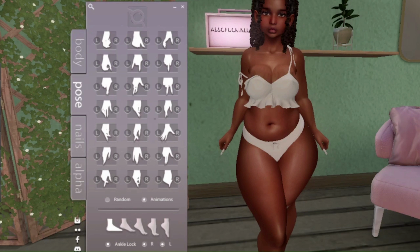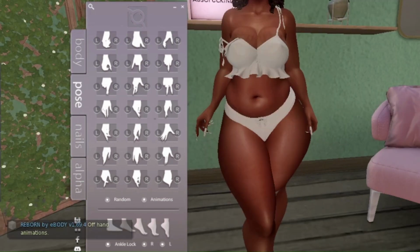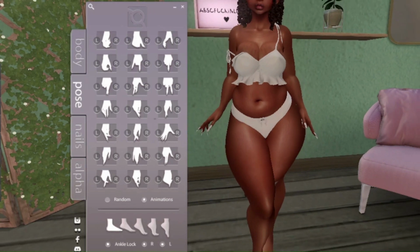So now we have poses, and we have the hand poses. It has so many hand animations, so this is great if you want to give your AV a more realistic vibe, or if you want to use the hand poses during photography sessions. As you can see, they can be animated as well as non-animated. You can do either the left or the right hand, or you can use both.